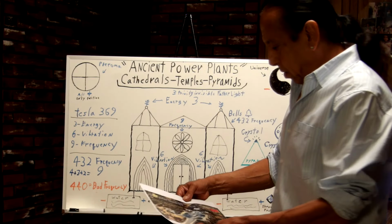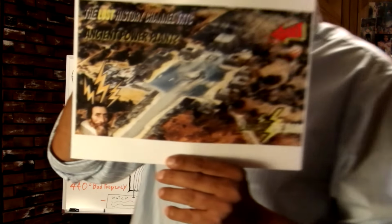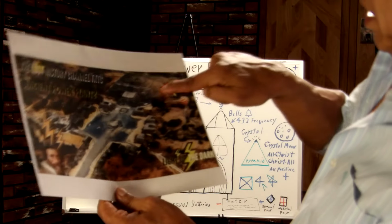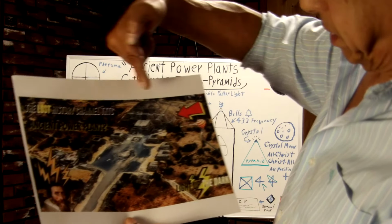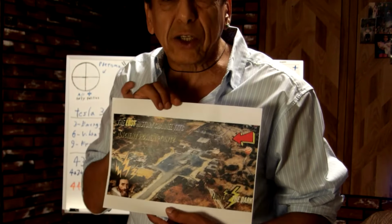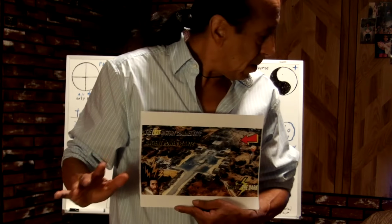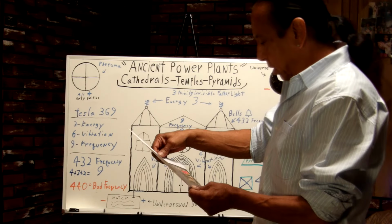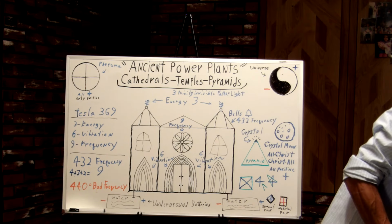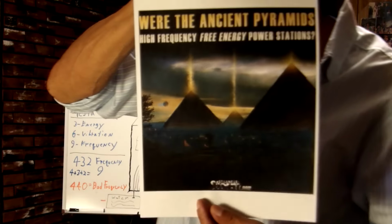Now, this is pyramids and technology from the Aztec civilization. The Aztecs. And there's a big pyramid. These are power plants. These pyramids were power plants generating power. And crystals were used. Sandstone and limestone, which got quartz crystal in it. So here's an old power plant, right? Now here's another one. Here's the Egyptians, here's the pyramids showing the light going up from it.